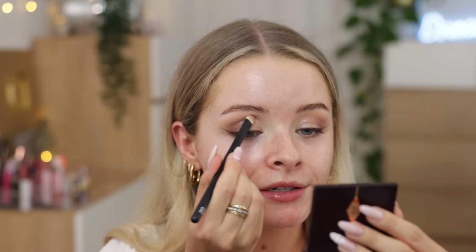How pretty is this sparkly eyeshadow shade? I just loved that. Although looking at the pictures, my makeup ended up looking a little bit dark. I kind of regret not doing something a little bit brighter on my inner corners, but I did then go in with the Jordana Ticia Twinkle Tower.